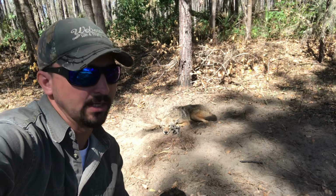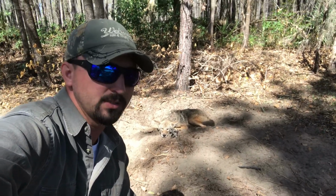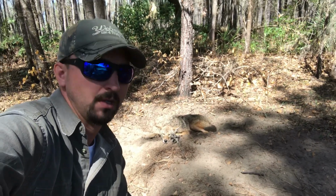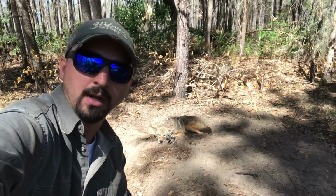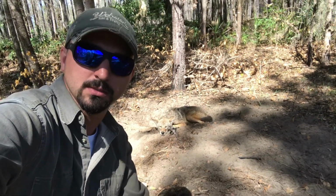We're getting up in about the 75 to 80 degrees during the day, but at night it's still cooling down into the upper 30s, lower 40s. So these animals are still moving good at night, and we're still catching. So happy to get this one. We're going to get some still shots and move on.